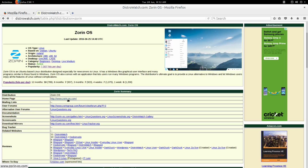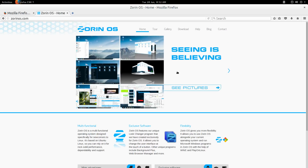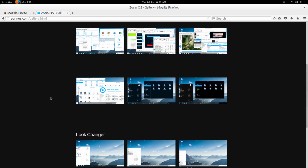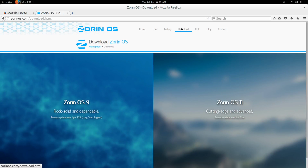And here's the website, Zorin-os.com. And then you can see it does look real nice. So I do like the looks of Zorin. Now I have installed this one time just to check it out, early stages, and I didn't think it was stable enough. At least what I messed with wasn't stable, but I know it's stable now and everything, so it's been around for a while.